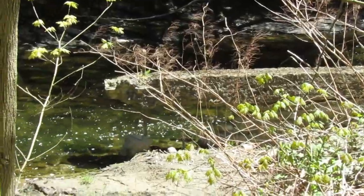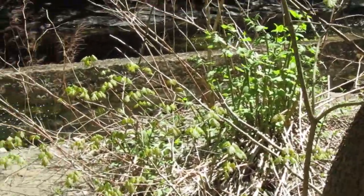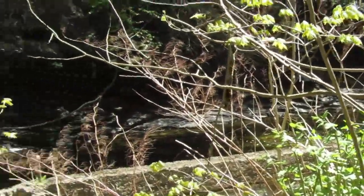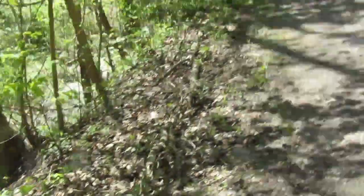Looks like it's one of the old canal locks. Whatever was left of it on this side has all been washed out. All that remains is just one concrete slab just sitting there, slowly deteriorating.